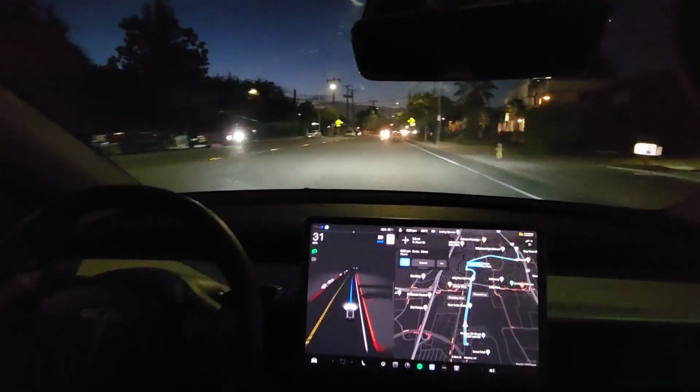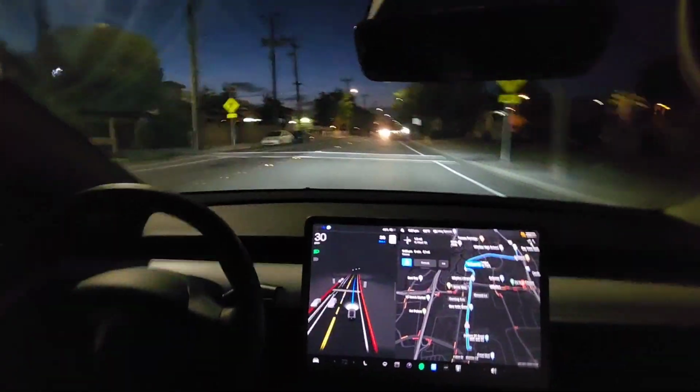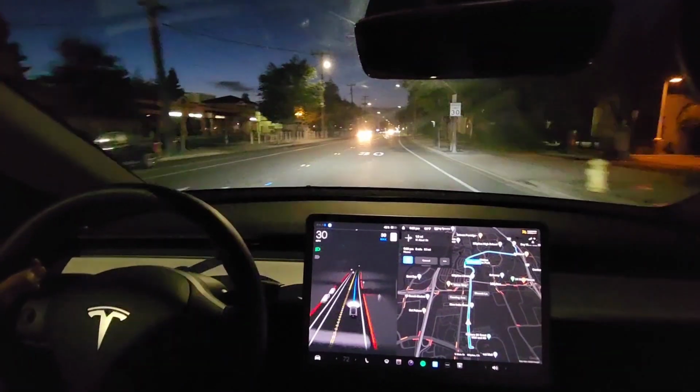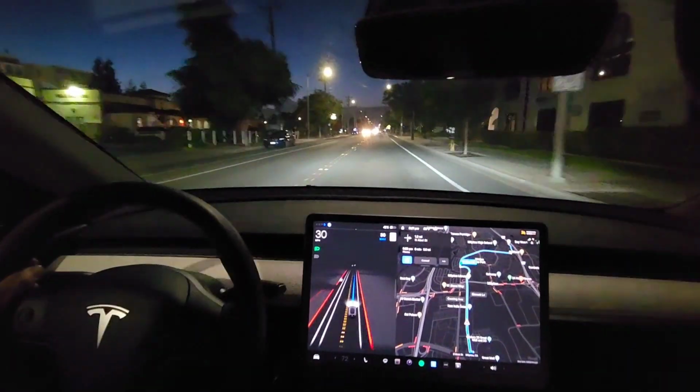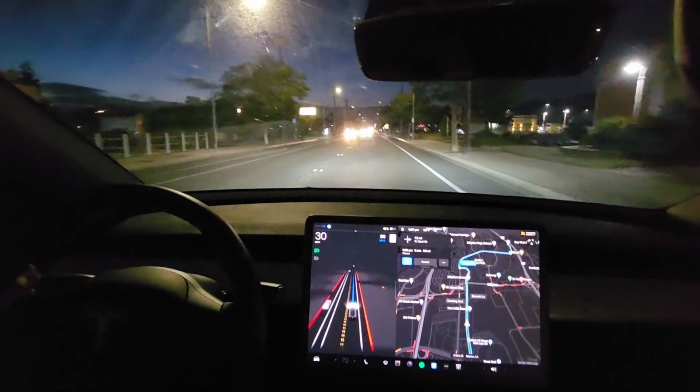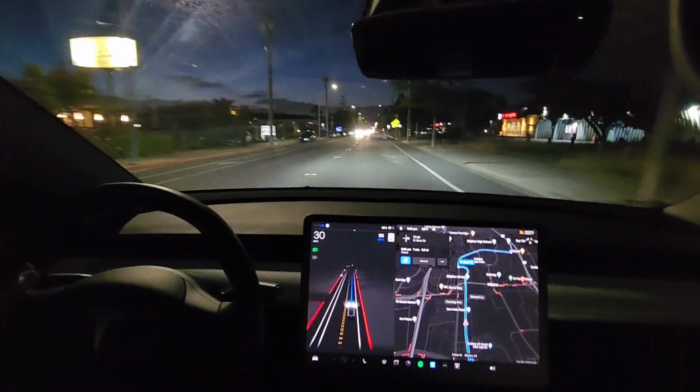I guess for merges, it doesn't signal, it just cuts in, it just goes. That's interesting. I don't know why. I mean, there are no cars next to me to alert that I'm merging, but it's good practice to use your signal when you're merging over.